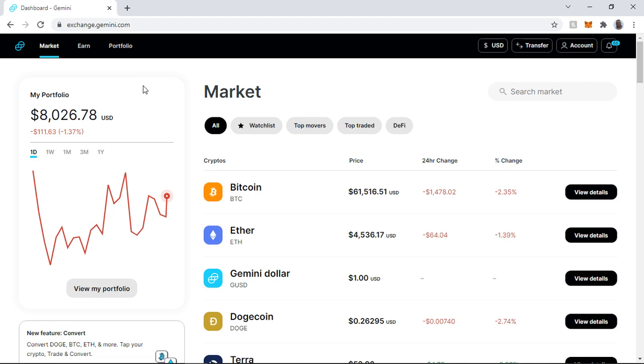Tonight I'm going to show you how to earn interest on your crypto in your Gemini account. I got a few questions on this, so I'm going to show you how to do that tonight. It is very simple. Now, however, not all cryptos listed on Gemini do offer interest.